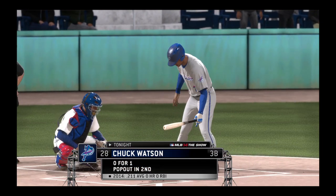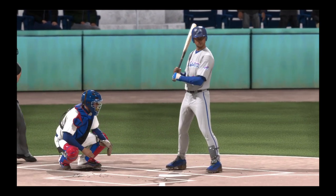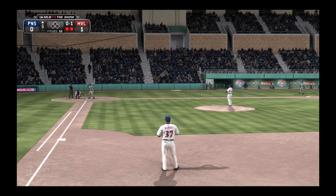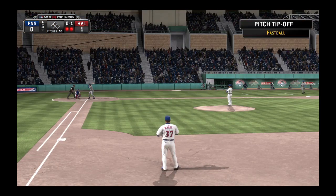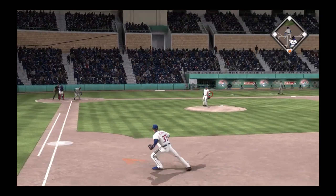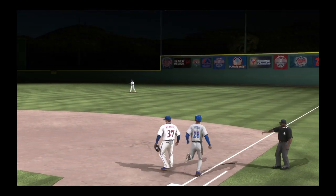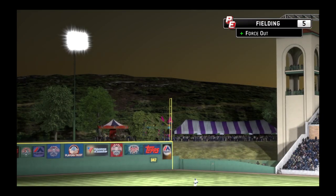Chuck Watson will dig in. He popped out his first time. This should end the inning as it's sent out to second. And indeed it will. He throws him out at first, and the side.